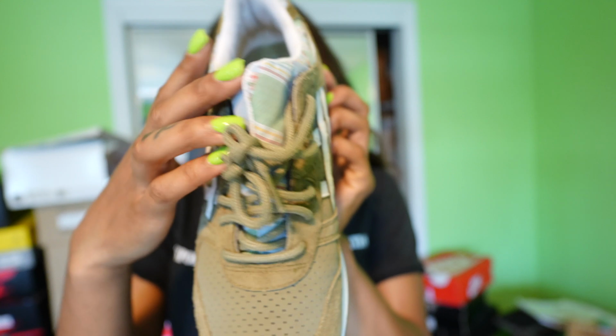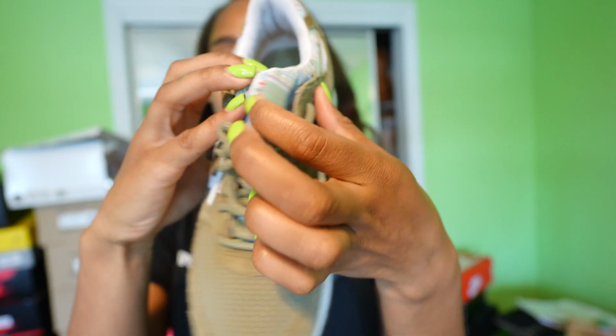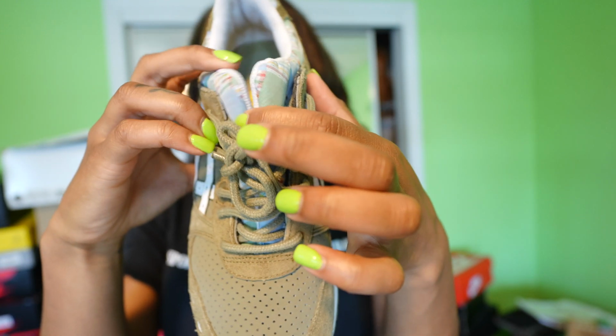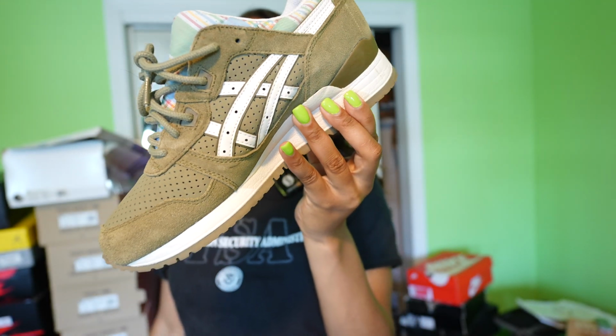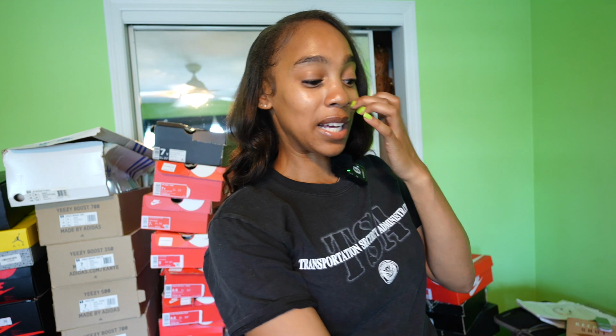And one thing I like about Asics is the open tongue here. It actually gives your ankle more room to move. So I love that. I like that I'm going through my sneakers because it's like, yo, where have these sneakers been all of this time? It makes me want to pull out the old stuff that I've never worn. So I like that I'm doing this.